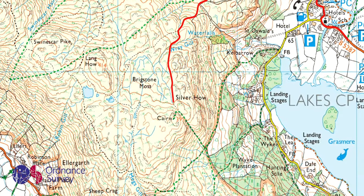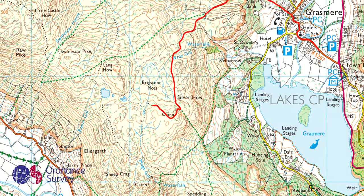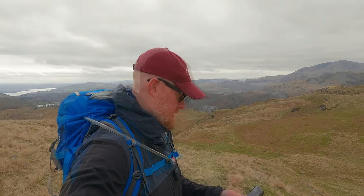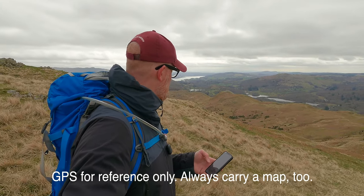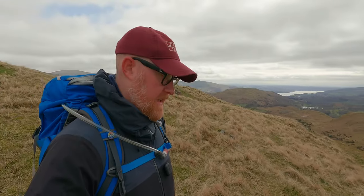That's Silver Howe, 395 metres, 1,296 feet. From here there are lots of ways off, just as there are lots of ways up. You can head off towards Blea Rigg, which is over there. But we're going to go west and round and down. We're aiming for Megs Gill.